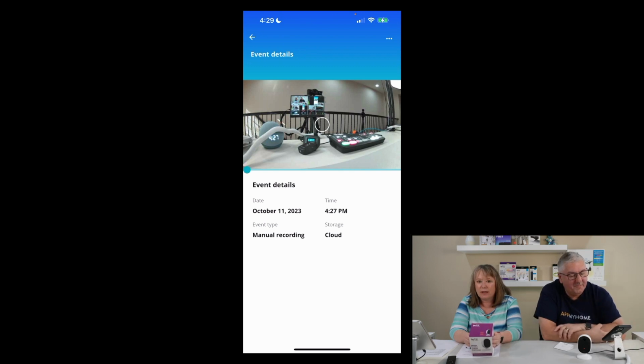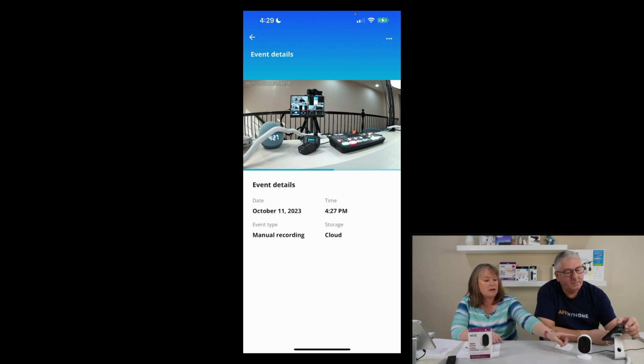So this is a nice indoor security camera, and it's got motion and sound detection, two-way audio, so you can talk. It's got the 1080p full HD camera. It's also got night vision, which is neat, IR night vision. It works over Wi-Fi, and as Mark said, it's got an SD card slot on there.